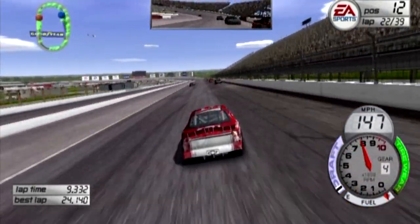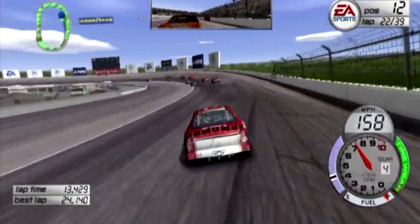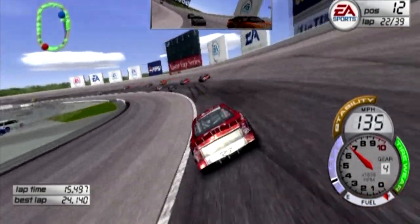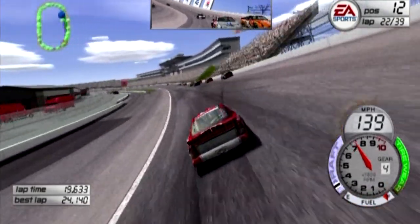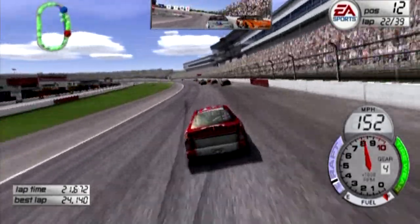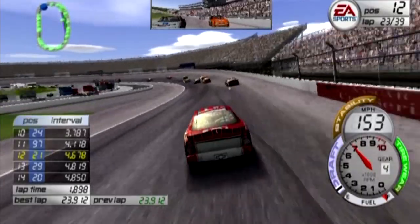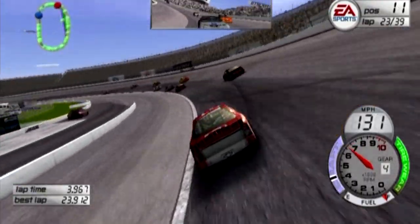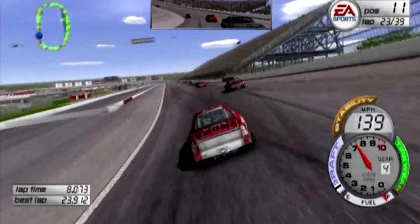Alright, so we've fallen back quite a bit. We've lost some time, and we just need to start working our way back around these guys. And I believe that's our teammate back there, Kevin Harvick. And how about Harvick? Harvick started back in 35th. Both of our teammates started towards the back of the pack, and at least Harvick has moved up. He's trying to make his way into the top 10.